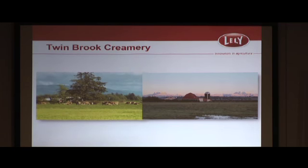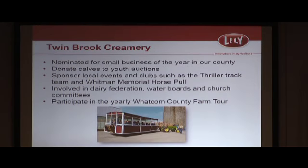And this is the beautiful community that we get to live in. The picture on the left is to the east of us, and the picture on the right is our north view. And so along with the beauty of our community, we also have a great people community. And so we love to be part of that as our business.